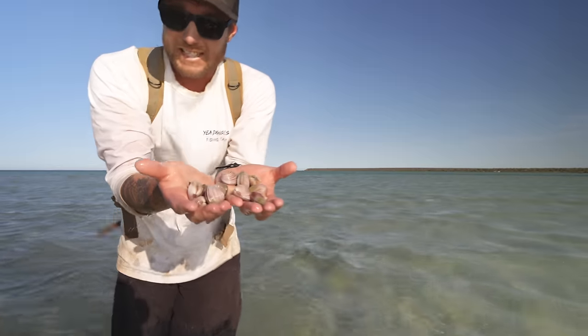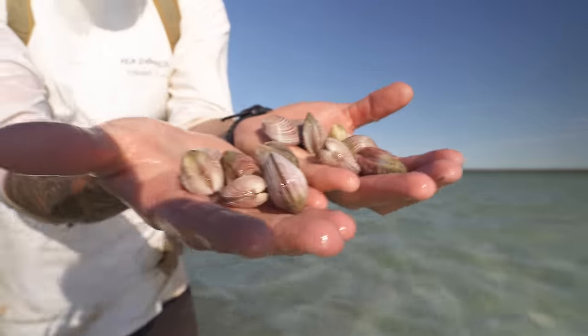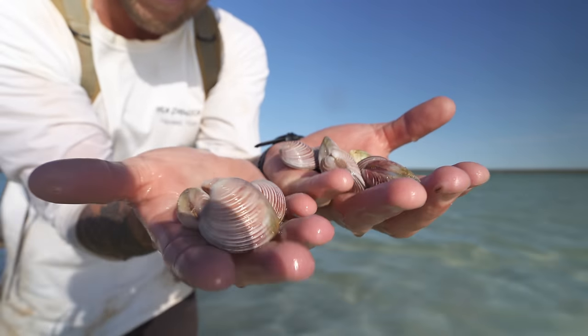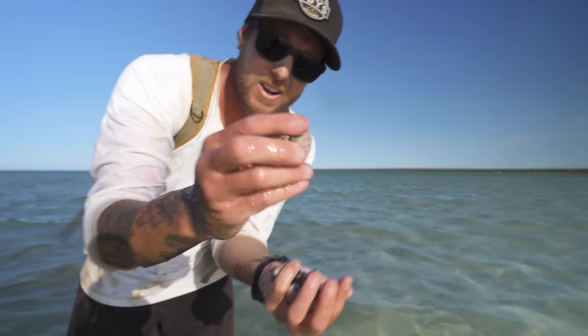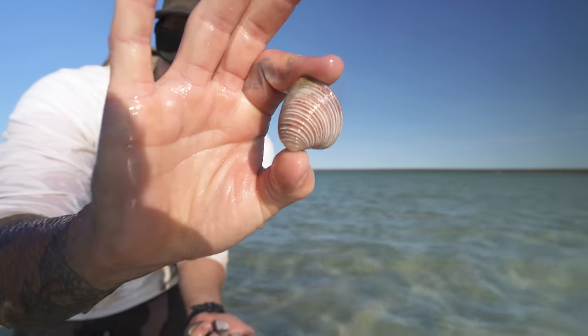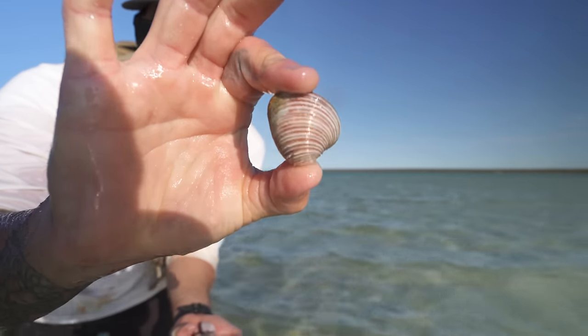Look at this. This is what I'm talking about. They are the cockles which I've come for. You can eat every single one of the inside of them. Beautiful. They're not too big, they're not too small. They're a real good little feed. Look at that thing. That's what we're gonna be eating around that camp that we've made.